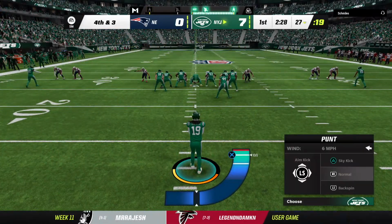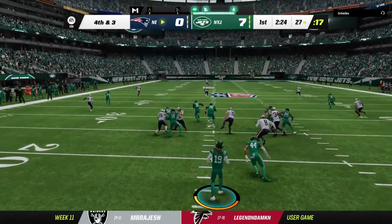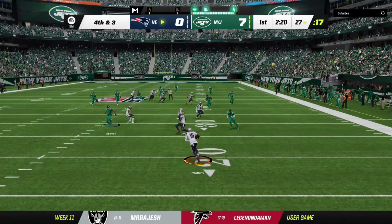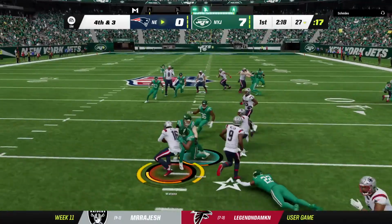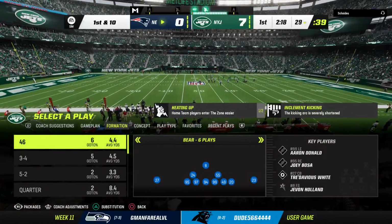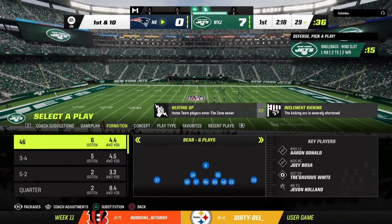On 4th down, Ryan Stonehouse on to punt. It'll wind up being a net of 41. 9-yard return, 50 on the punt. And the Patriots take over.